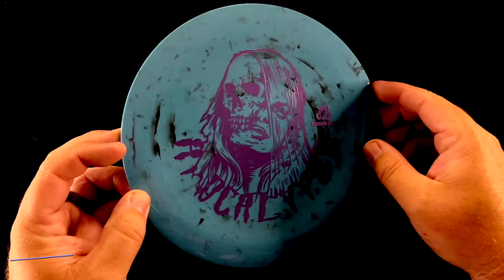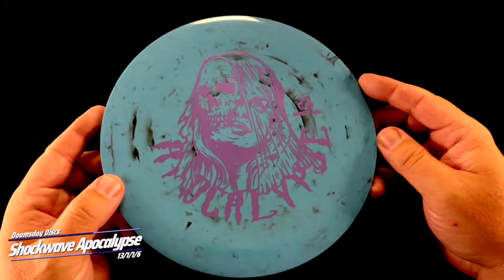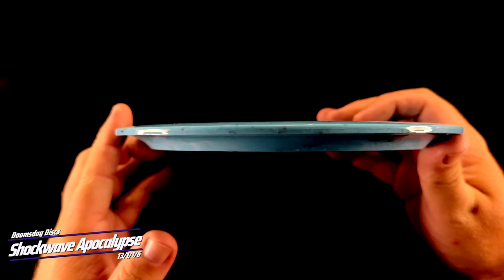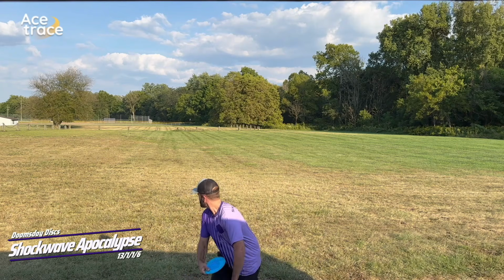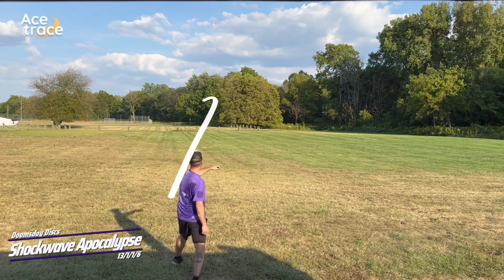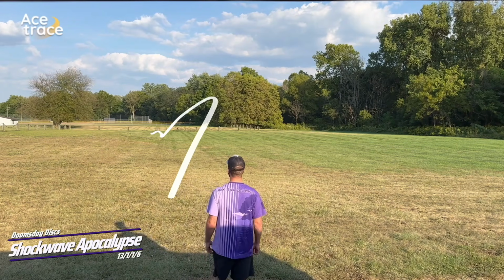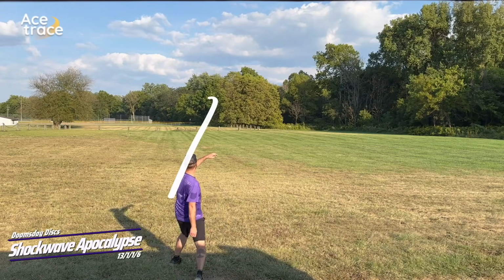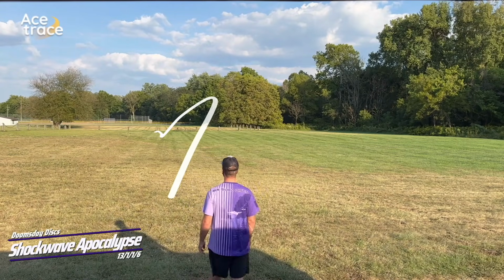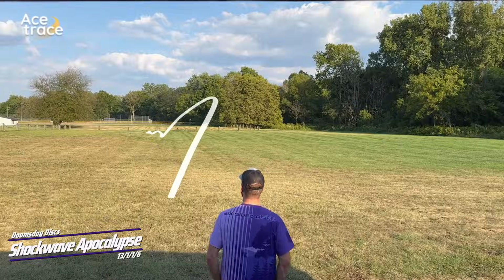The Apocalypse is probably one of, if not the most overstable distance driver ever made. It's super fast, completely flat, and it gets so much fade that it lands vertical and bounces, not to be confused with rolls, because it's definitely not rolling. The disc is actually spinning backwards when it hits the ground.